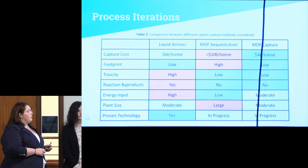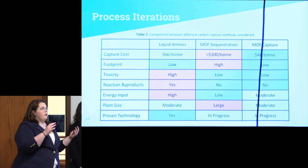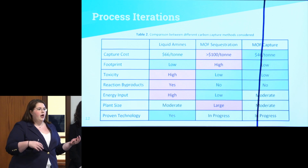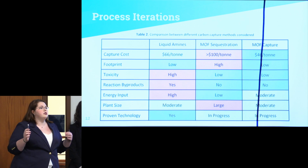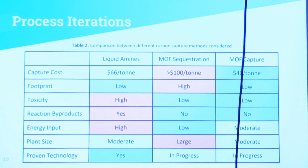So like Chris had gone over a little bit, we'd be essentially synthesizing a set amount of MOF, and we'd be storing it in two different towers where the CO2 would be directed. The MOF would absorb the carbon dioxide, and when that MOF is fully saturated, the CO2 would be stripped off, and the MOF could actually be reused. So that's going to significantly decrease the amount of MOF that we have to produce in the first place, so our scale, as well as lowering the price. And right now, our price is around $46 per ton of CO2 captured, and we'll go into how we calculate that in the economics a little bit later on.